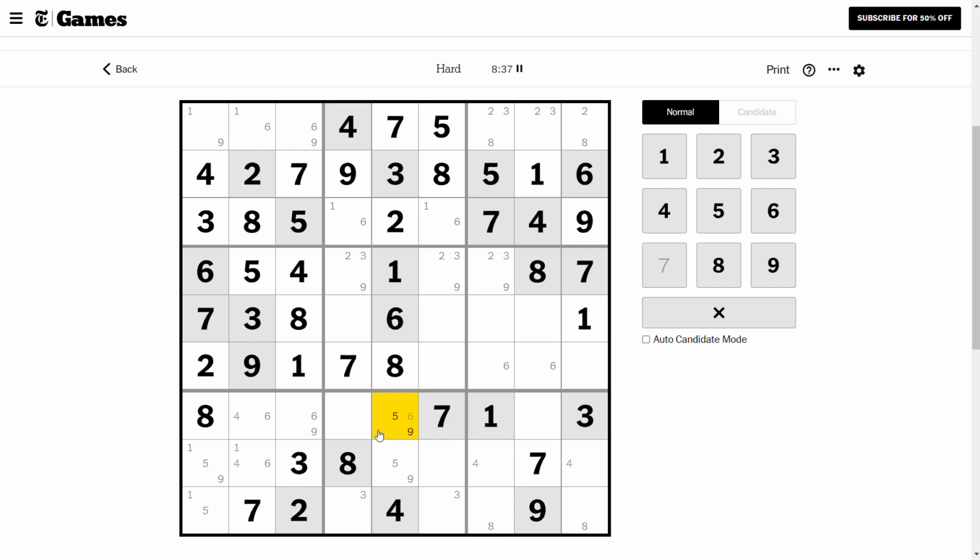So let's think about the other 4 open cells. What digits go into these 4 cells? 1, 2, 3, and 6. Hmm. Okay, well, perhaps that's not what I can do for now.